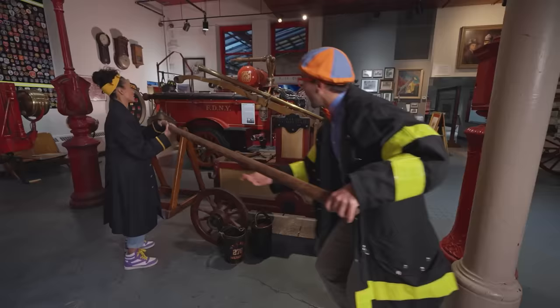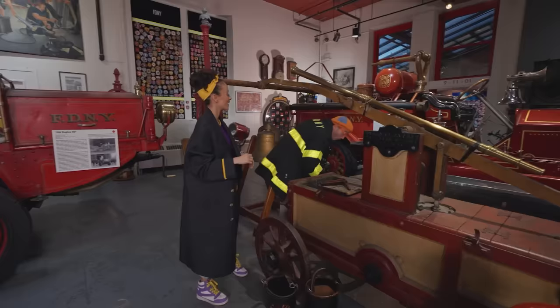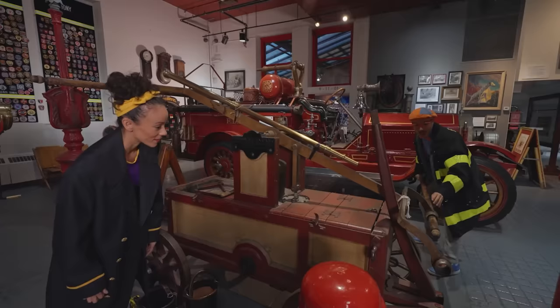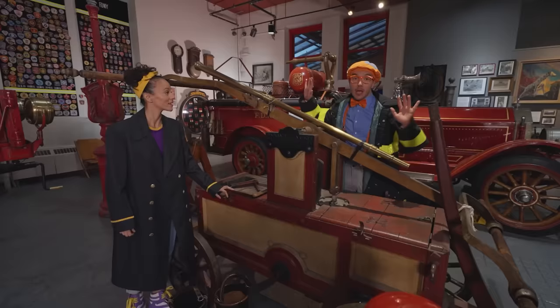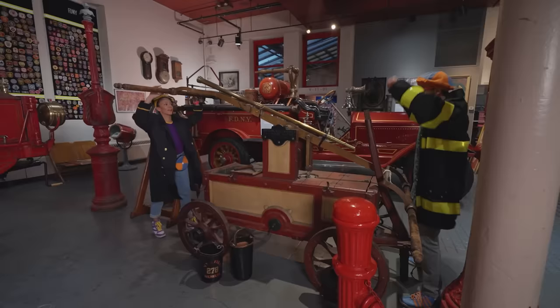Whoa, look. Oh, and I think one goes on the other side. Oh. Whoa. You got it? I think I got it. Whoa, easy. Okay. Whoa, check it out. Yeah, these posts would go on either side. And two people would pump it on either side to help the fire hose work. Yep, it took some serious teamwork. The hose would connect to this part right here and they would pump up and down it, up and down it, up and down.